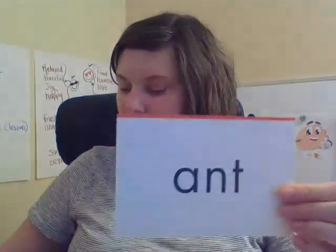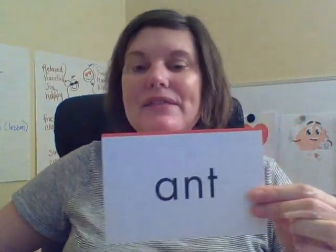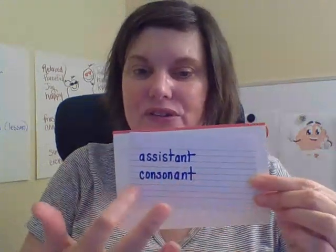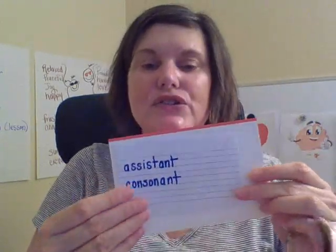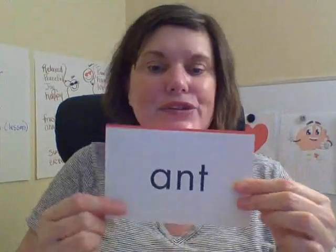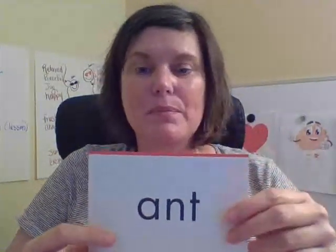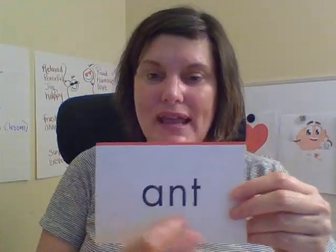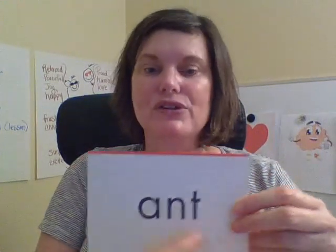All right. Now we are going to do some sight syllables. Okay. The first sight syllable we're going to learn is like at the end of assistant or consonant. So it says int. If this were the word, it would be ant. But this is a syllable and it says ent. My turn, ent. Together, ent. Your turn, very good. We'll practice that every day.